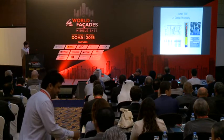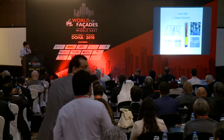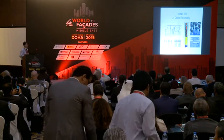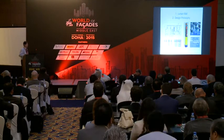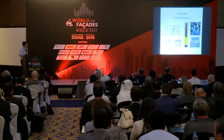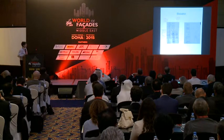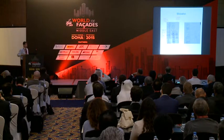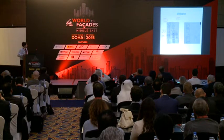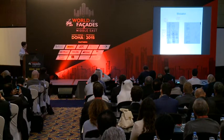The first thing we wanted to do is look at panel sizes. We wanted to minimise the number of panels due to installation. Now there's a trade-off between panel size and how heavy it is to lift and how heavy it is to manoeuvre. So we started off with some sketches. A typical facade panel would be about 1.5 metres wide by a floor height. We wondered if we could go bigger, maybe 3 or 4.5 metres.